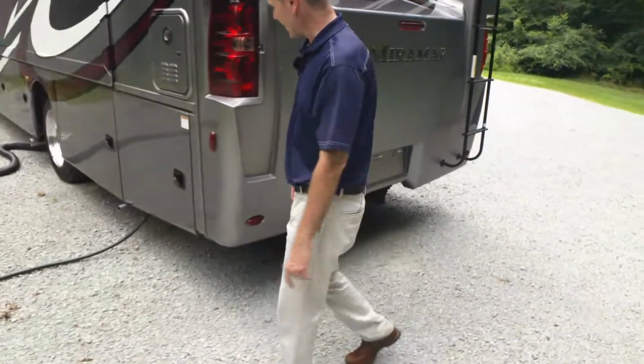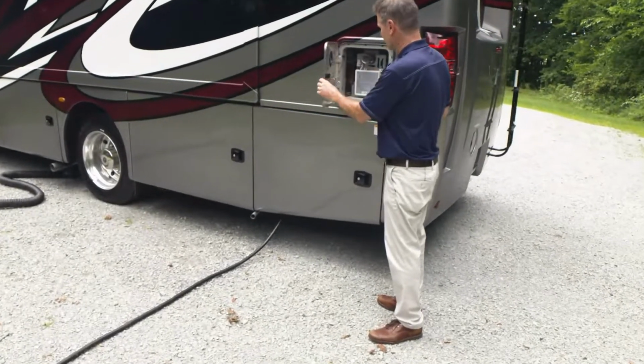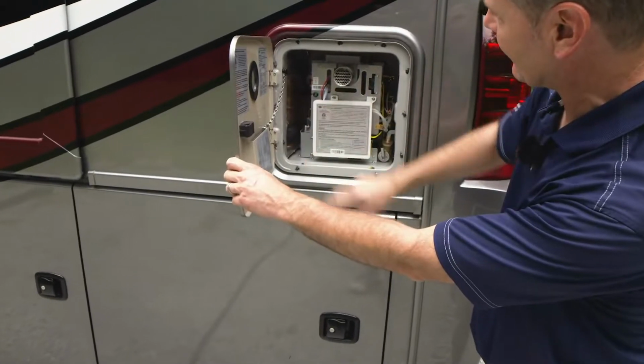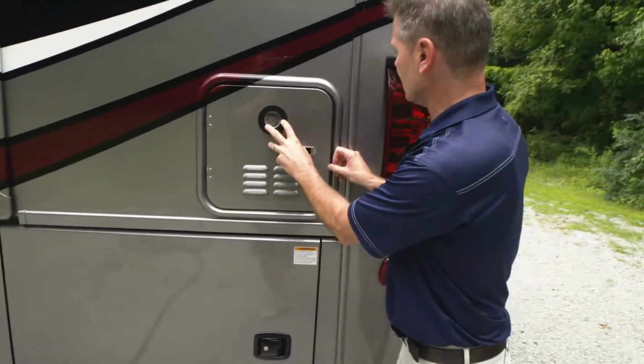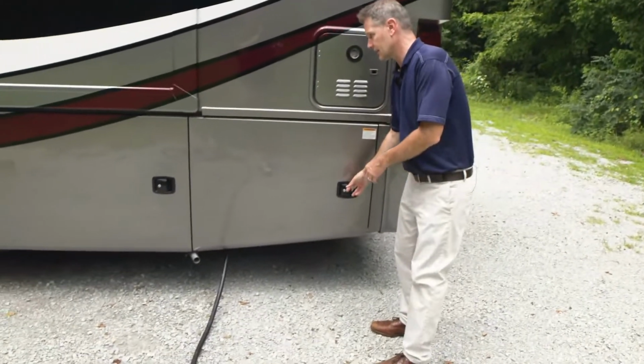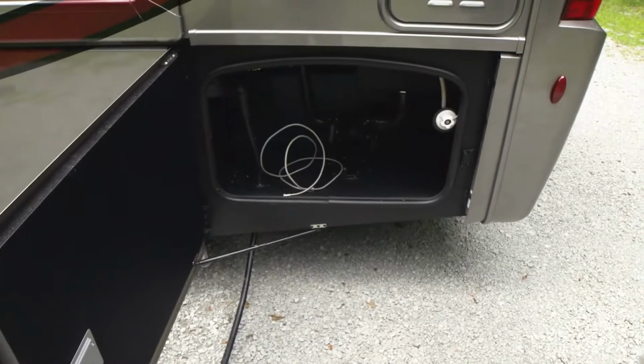Walking around to the other side here, tankless hot water. The controls are in the bathroom. If it's not working, there's a fuse and there is an on and off switch. So there's very little troubleshooting to do. It's really a fuse and on and off. Getting into here. All right, here we go.